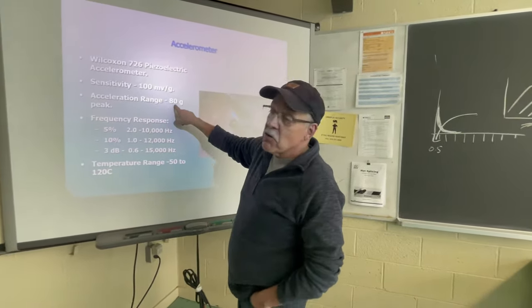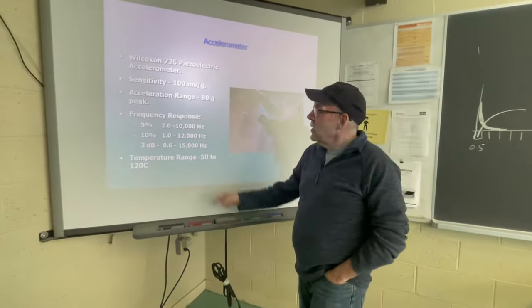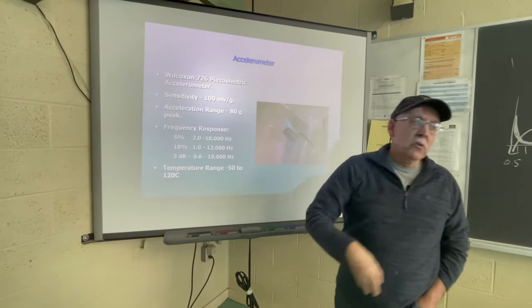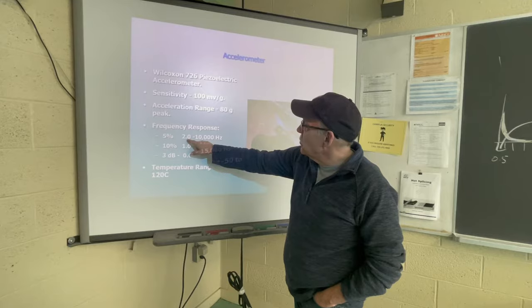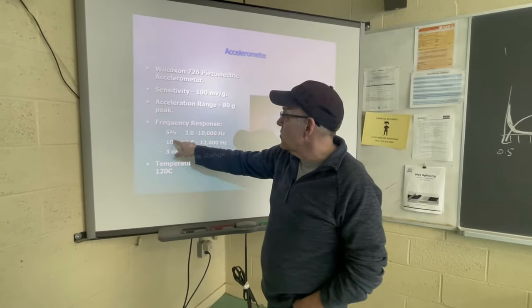Accelerometer range: it can measure up to 80 Gs. After 80 Gs, it gets overwhelmed and can't handle it. Frequency response: what it means is 5% roll off. So you're losing about 5% of the signal between 2 and 10,000 Hertz. Get up to around 12,000 Hertz, you're losing about 10%.